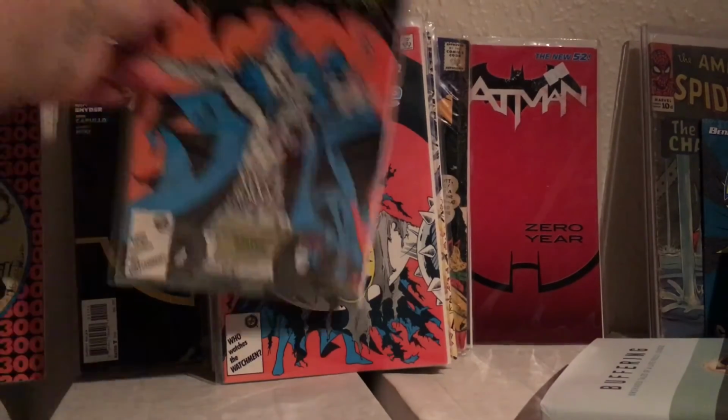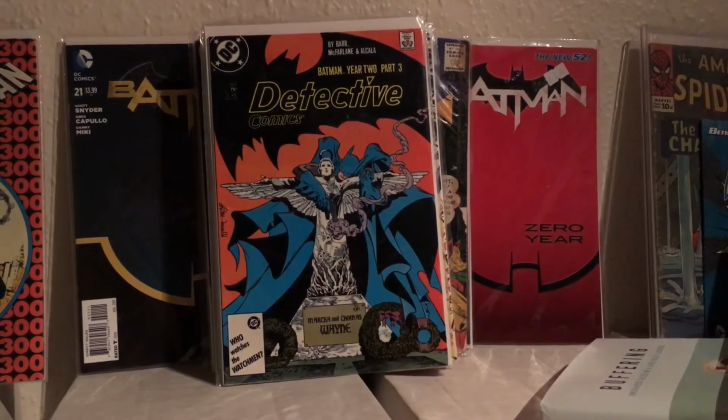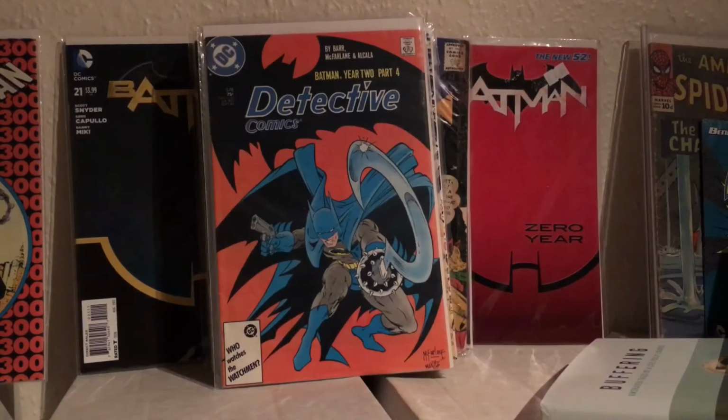And yeah, look at that. Who Watches the Watchmen down in the corner there. Part 3 of year 2, and part 4. That's classic. That's fantastic. That's classic McFarlane cape.